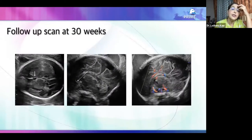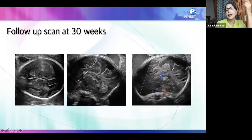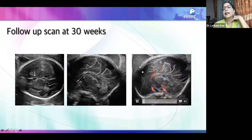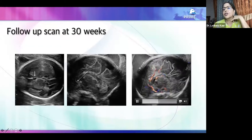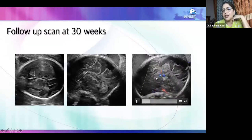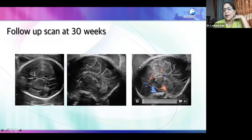And then as we see her at about 30 weeks, we do see the same findings. Again, there was a short CC for the corresponding period of gestation and a similar classical picture of the runoff of the pericallosal artery up to the level where the CC falls short by this particular length.